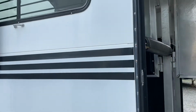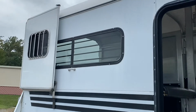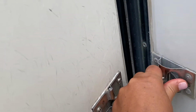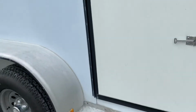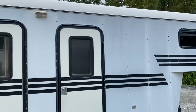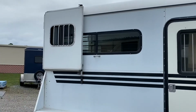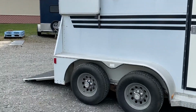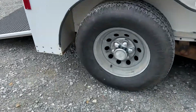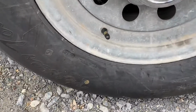Again, the Gore is a steel chassis, aluminum frame, aluminum skin, and that nice, super cool fiberglass roof. Full-length diamond-plated running boards. Rear ramp with top curtains with windows. Those windows slide open for transportation. You can tie them back.